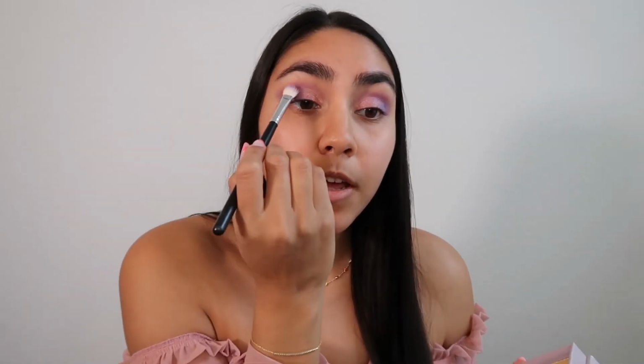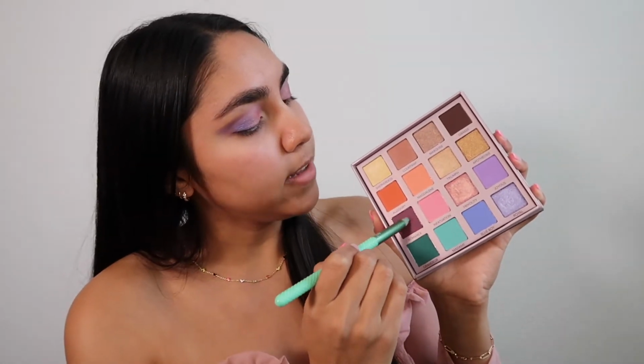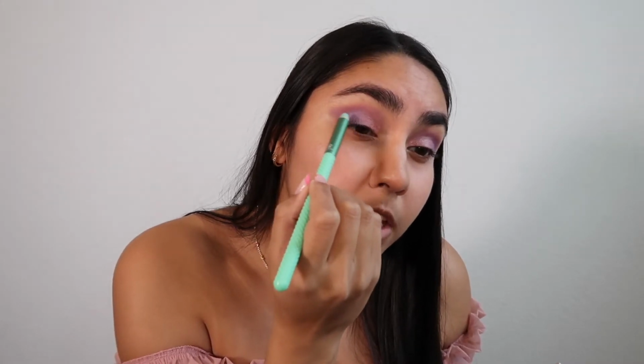Now using the brush again, I'm just gonna run over the edge really lightly just so that there isn't too much shimmer in my crease. Now, to be honest, I do want to deepen out the outer V of my eye, so I'm going to grab a packing brush like this and go into Romance, which is a beautiful, deep, deep plummy purple color. And very carefully, because this is quite pigmented, I'm going to stamp it on the outer V.